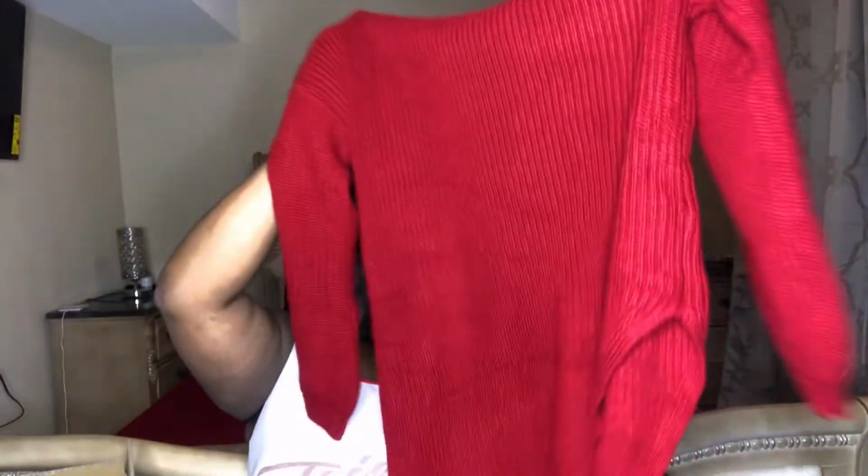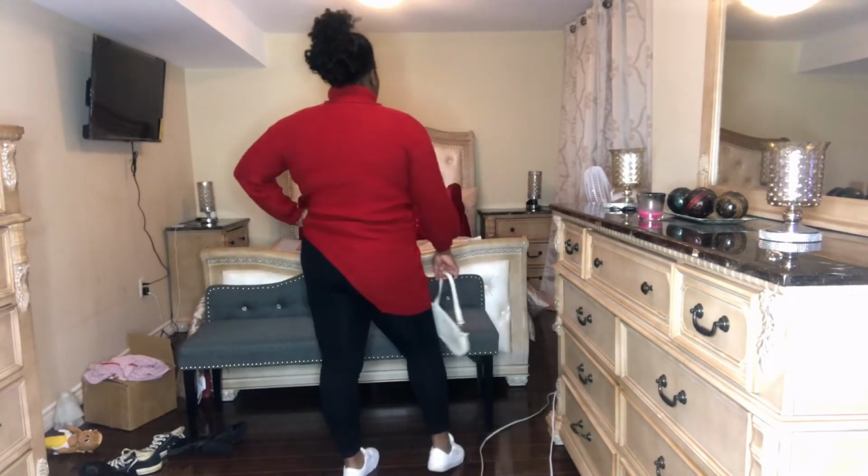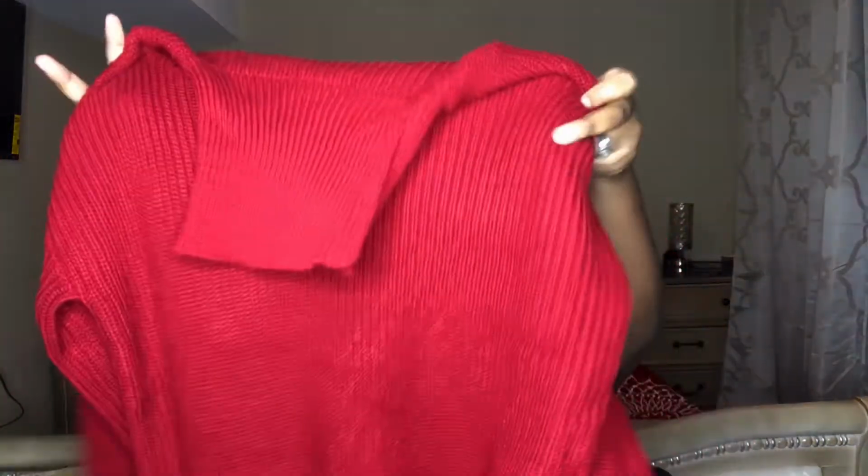So guys, I have this sweater. I love this sweater so friggin' much. It's an asymmetrical bottom turtleneck sweater. It's so cute. See the turtleneck? This cannot be worn as a dress because of how short the asymmetrical section is. It looks like it wants to be worn as a dress, but it can't be worn as a dress. It has to be a sweater with some stylish pants or denim, whatever you choose to wear with it.